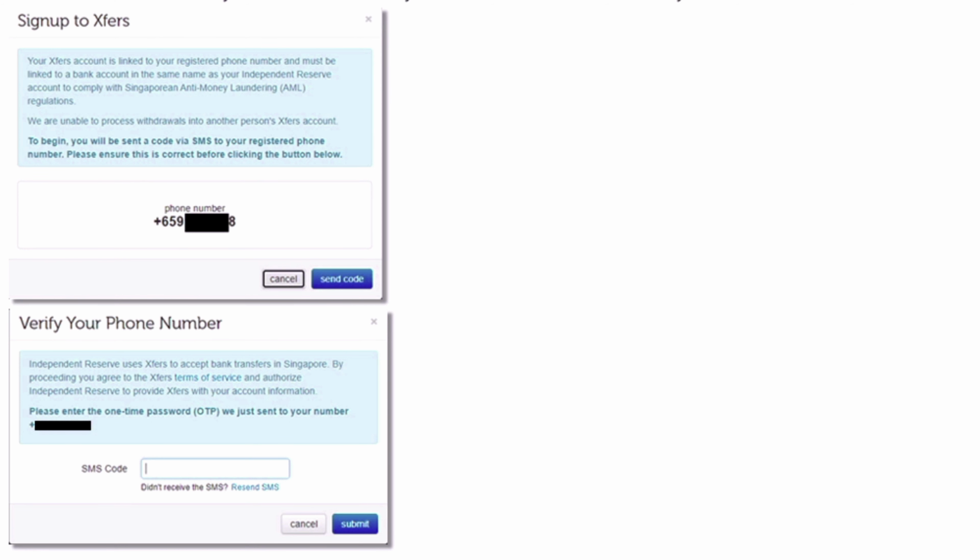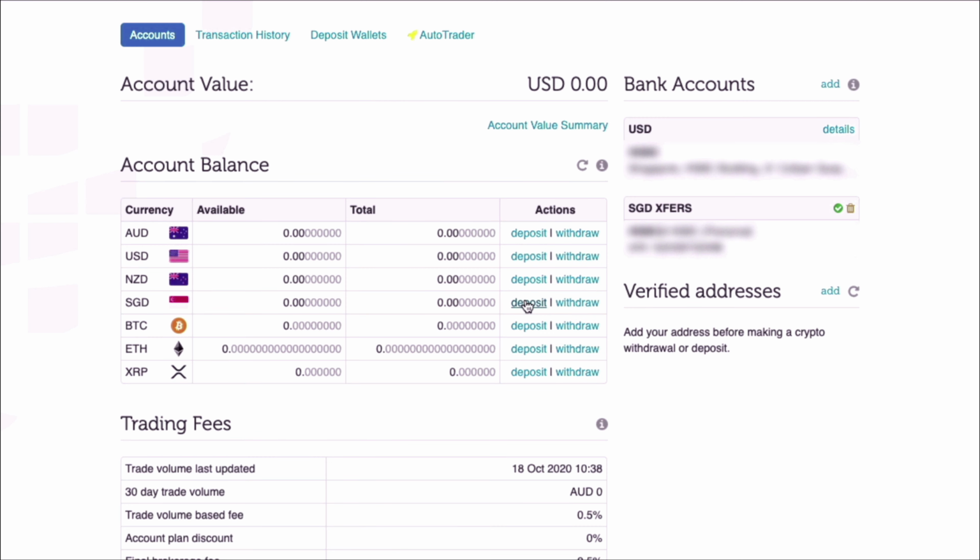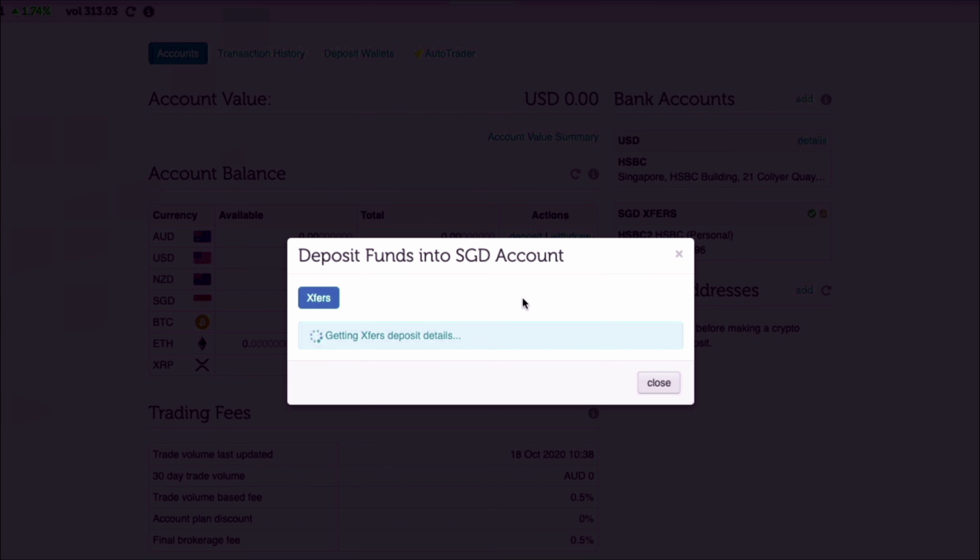The Independent Reserve uses XFers to accept bank transfers in Singapore. Your XFers account is linked to your registered phone number. And so again, you'll receive a 6-digit code through an SMS and you'll be required to input that in order to verify your account. Okay, so now that's done, we can come back inside the Independent Reserve platform and click on the Deposit Sing link there.